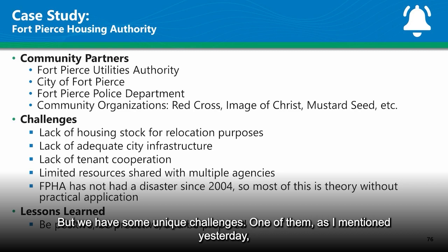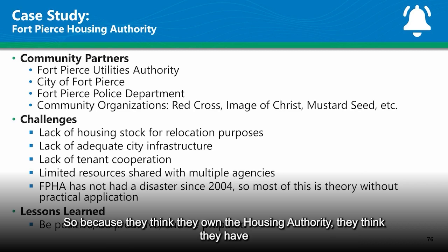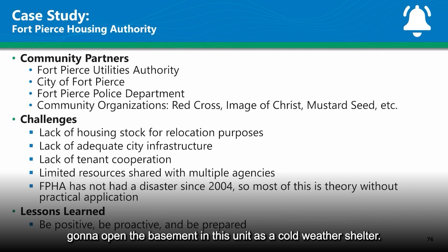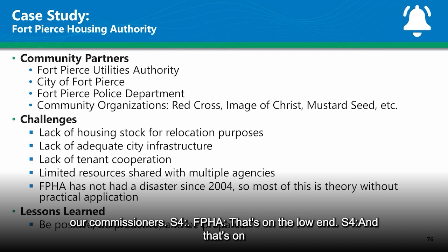One of them, as I mentioned yesterday, is the city thinks that they own the housing authority. So because they think they own the housing authority, they think they have a right to assign people that they're going to come here if bad weather occurs, they're going to stay there if bad weather occurs, or we're going to open the basement in this unit as a cold weather shelter. And we tell them we can't do that, but they're like, but you're part of the city. No, you just give us our commissioners.